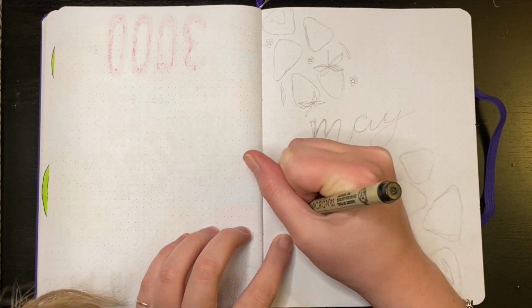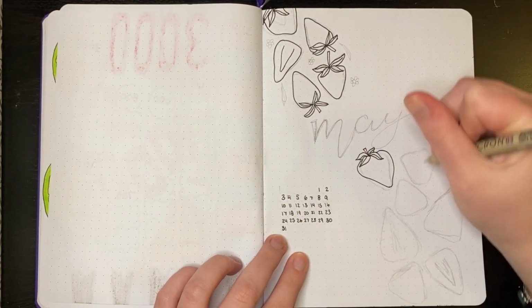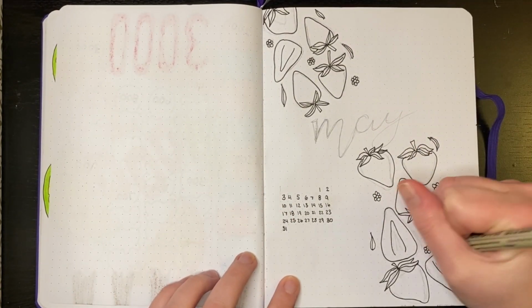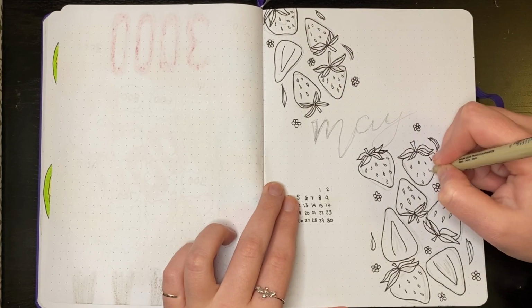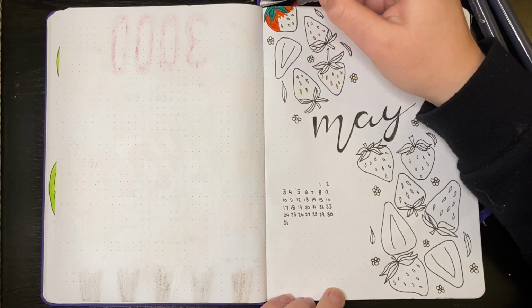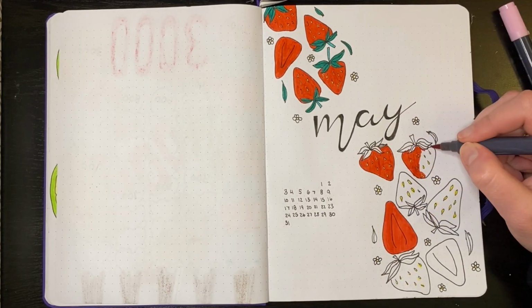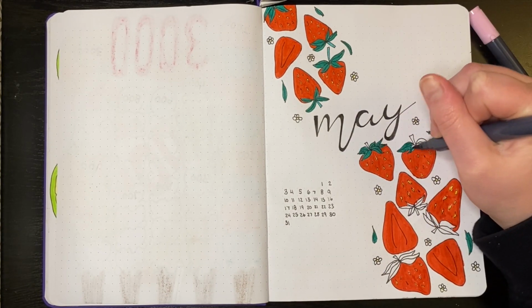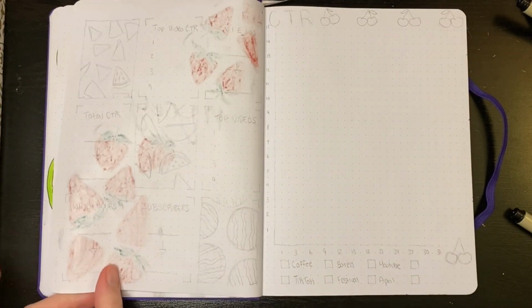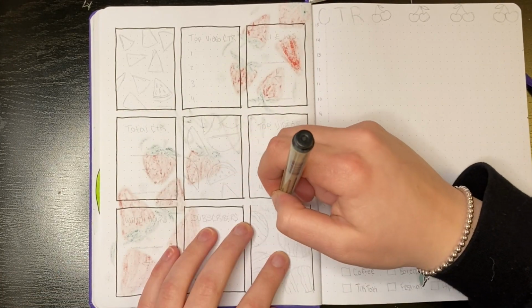All right, so we're just starting our May spread here. Of course, I write the calendar days on the side for May, and then I decided to do a fruit theme. So we're going to start with some strawberries and just have them float across the page with some little daisies and leaves. I just wrote May in calligraphy in the center, and now we're going to color in the strawberries, just using a bright red and a dark green color. And the little seeds on the strawberry just colored yellow. And ta-da! There we go. I actually hate this so much, but my red pen bled through the page a lot, so we're just going to have to deal with that.